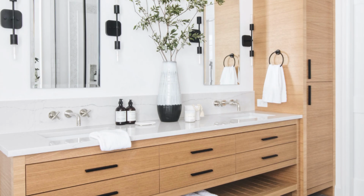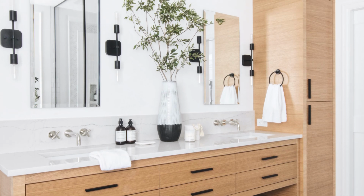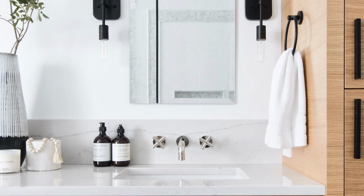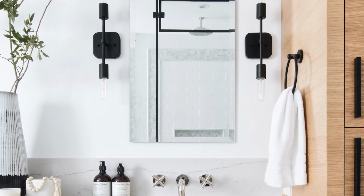I actually love a pocket door, and we put a pocket door right in the sort of entryway of their ensuite, and I am really happy with how this turned out, and so are they. It looks amazing. Definitely one of our favorite bathroom renovations we've ever done.